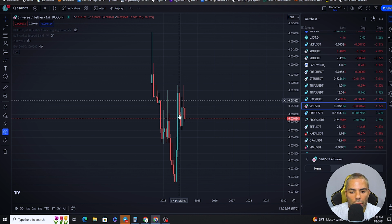Great recovery though, and right now perfect accumulation zone in a really good value area. Fundamentally, this is a strong project, guys, so eventually this thing will pump hard. Okay, we get out of this area, come back up here and break through this area about 0.018, 0.016, 0.017. Once we break through this, we're gone. We're off to the races. Not much resistance here, and then boom, off to the races. $1 or $2 is I think where Sinverse can hit.